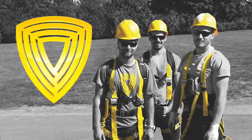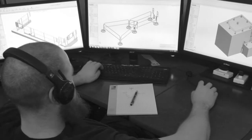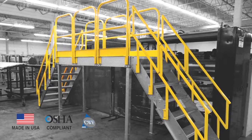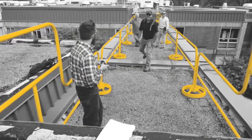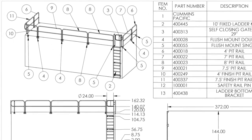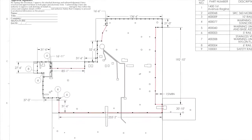We are Safety Rail Company, a manufacturing company comprised of innovators, engineers, and problem solvers. We offer high-quality, 100% made in the USA fall protection solutions, coupled with exceptional service and engineering support. Our approach eliminates confusion and ambiguity associated with OSHA compliance and project specifications.